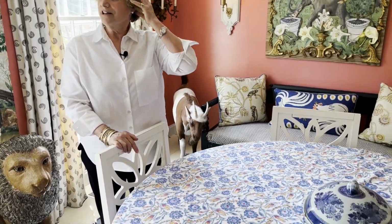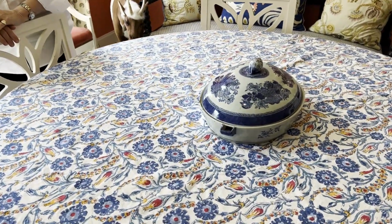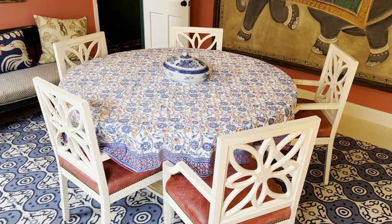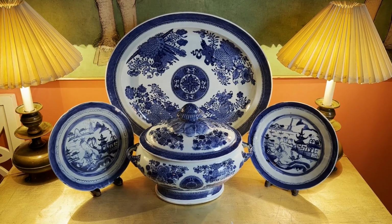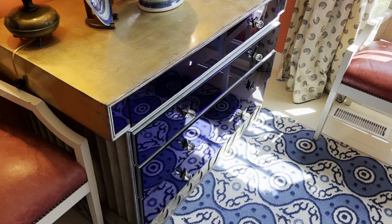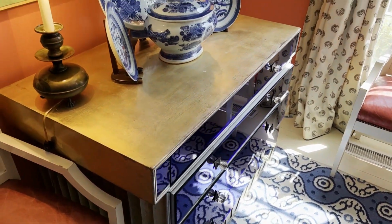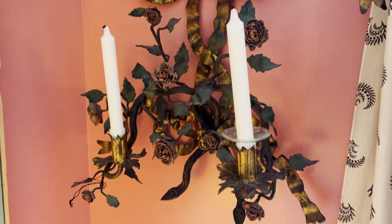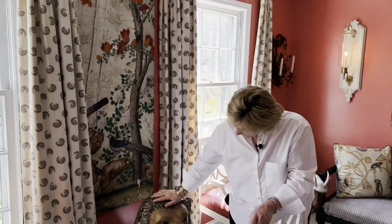All this blue and white Canton china was from my aunt when she died. She had a collection, so I've sort of placed it around, and I think it's so pretty with this blue mirror chest, which belonged to my ex-husband's family, along with the sconces my mother-in-law gave to me years ago, which I love.